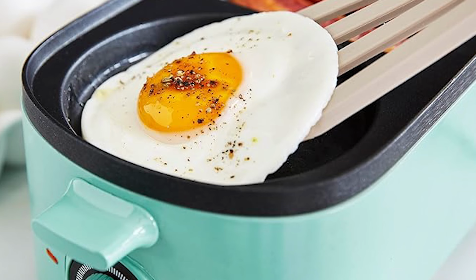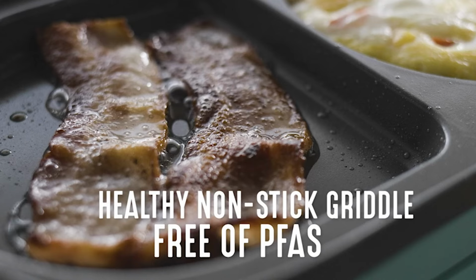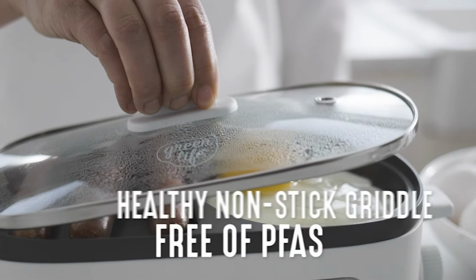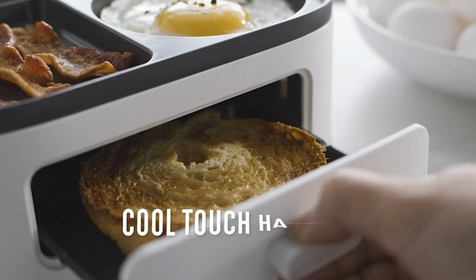And with its built-in timer and tempered glass lid, you can keep an eye on your meal without sacrificing heat or flavor. Plus, the cool touch handles make for safe and easy handling, ensuring your breakfast is always served with a side of safety.